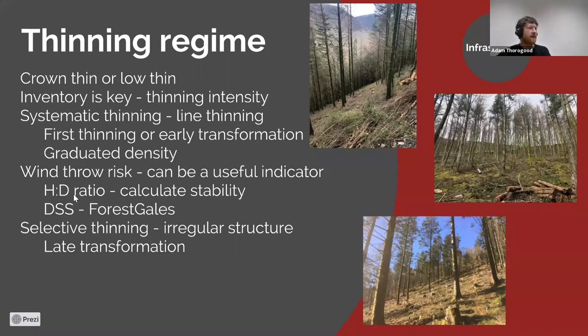One of the really important factors in this is looking at the height to diameter ratio. And this is going to be a really, really good way of calculating the stability of a tree. So obviously the higher the height to diameter ratio, the less stable the tree is. And there's a kind of threshold of about 80 to 100, depending on the site and the species, of the height to diameter.